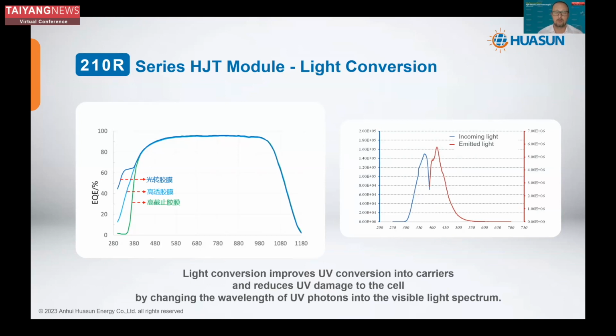The second point, and for me particularly the most important, is the implementation of light conversion film. This means in the encapsulant, we change light from this blue here, this is the incoming light, from the spectrum in the ultraviolet below 412 nanometers into, and the red is the outgoing light of this layer of encapsulation, the visible light. And more importantly, two things. The first one, that it doesn't damage the cell, it doesn't break the hydrogen atoms out of the hydrogen-silicon chemical bond, and second, it brings the irradiance into a part of the absorption of the cell that has better quantum efficiency.